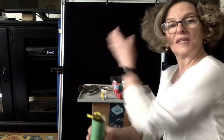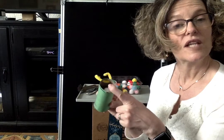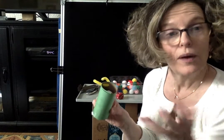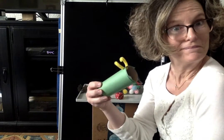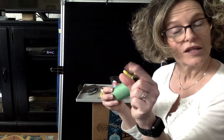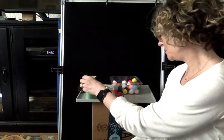So the game is finished when your caterpillar is filled up to the top with pom-poms or cotton balls or crunched up pieces of paper, whatever you find to put inside. And that's your very hungry caterpillar game. It helps with counting, it helps with fine motor, strengthening your fingers, and it's just fun to play a game with somebody that you love.